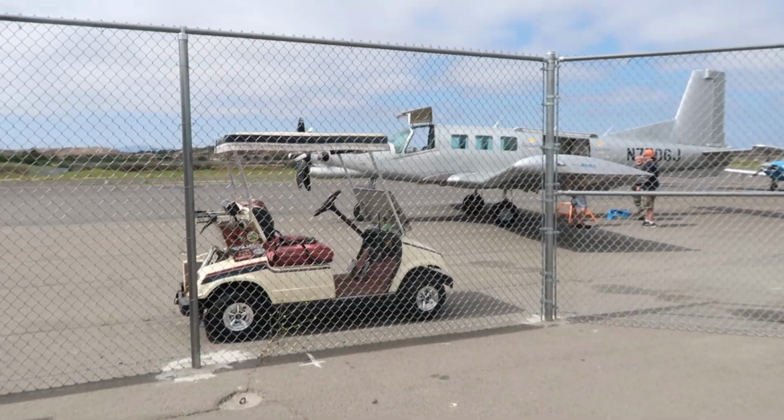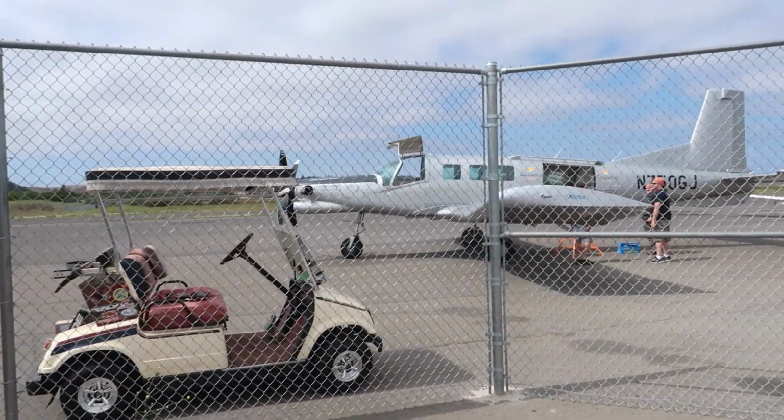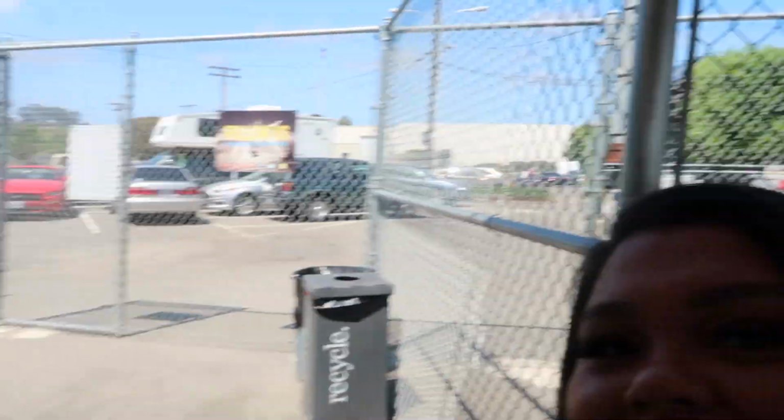Go time. That's the plane we're gonna be on. I'm so scared. Hey guys, today is officially our third attempt to skydive. And I think today is actually the day because it's beautiful and sunny outside, as you can see. We've rescheduled like 5 different times. This is the third time.